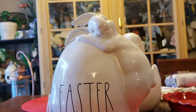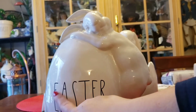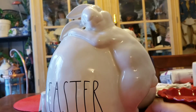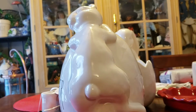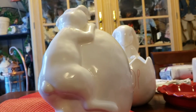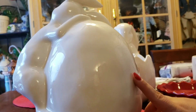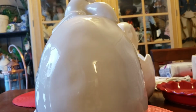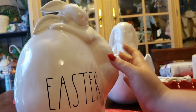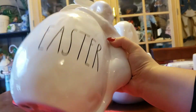The second rabbit's this sleeping one. He's sleeping on an egg, and the egg is in black writing and says Easter. Bunny butt. He's got this little leg just like up, while the other one's down. This has a whole bunch of dimples in it, which I love. Can you see that? See all the dimples? He sells for a lot too. And I'm pretty sure he was, yeah, $19.99 as well.